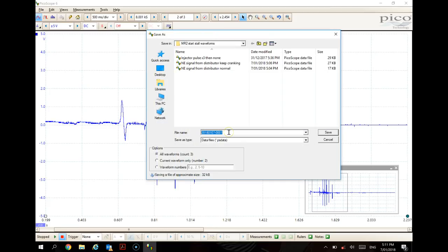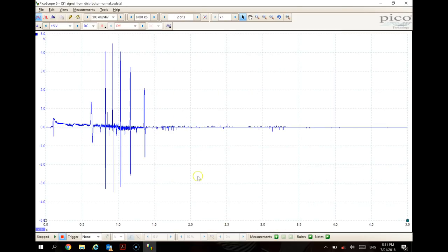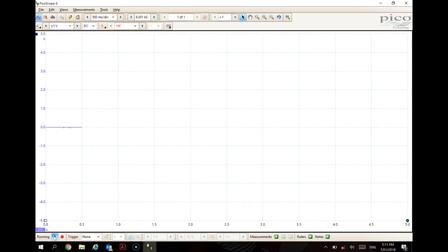Okay, so this is G1 signal. It's normal because we allowed the engine to stall and stop turning. Right, we'll save that. Get rid of our overview, don't need that. Okay, we'll just clear that off. Right, now we'll go and continue to crank. We'll start the engine, obviously, it'll start. But I'll keep cranking for about 5 seconds and we'll see what happens to the signal.